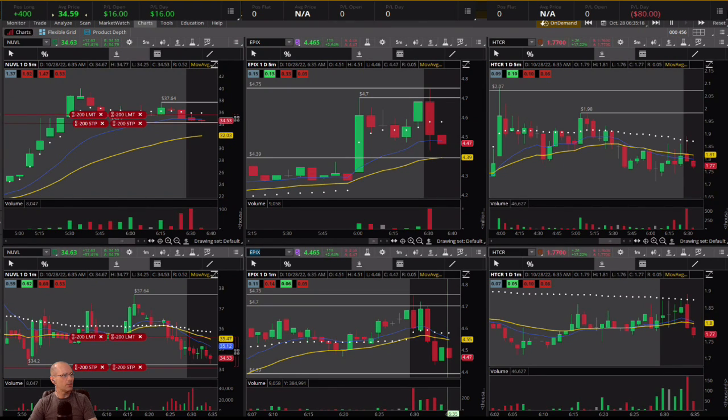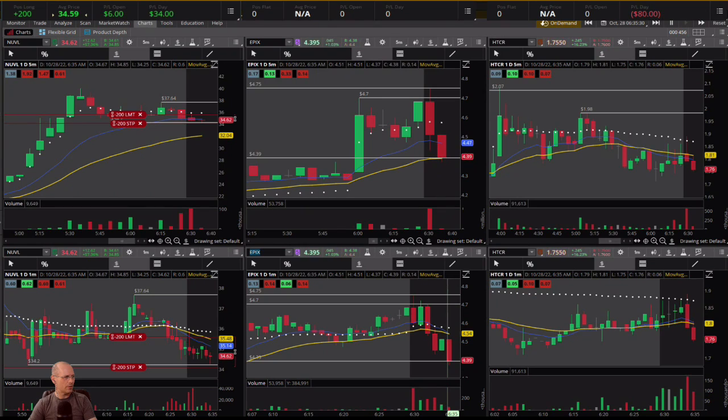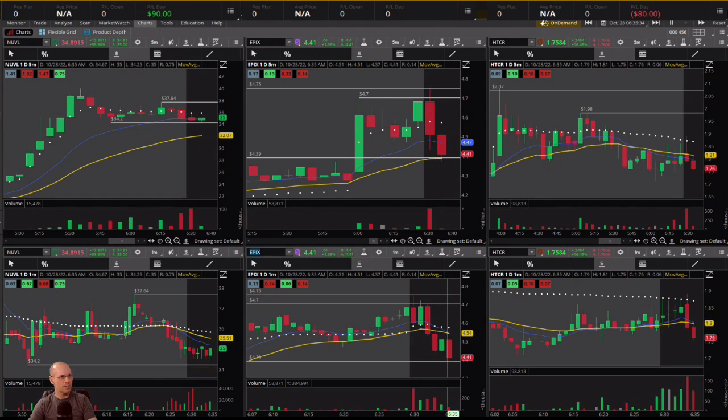Looking for the bounce potential here on NUVL. Sitting there at 34.50. I'll sell half right there, but only for a small profit because it's got a spread. So there we go. I'm making 90 bucks on that one. And I can't trade EPIX.